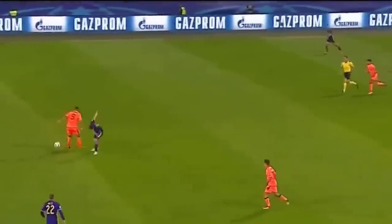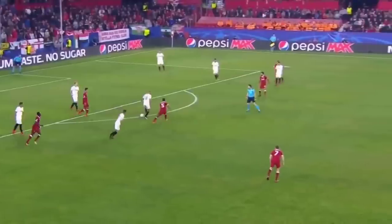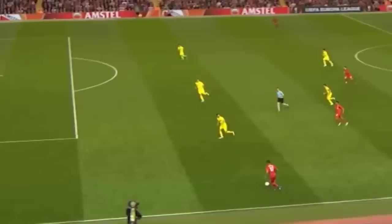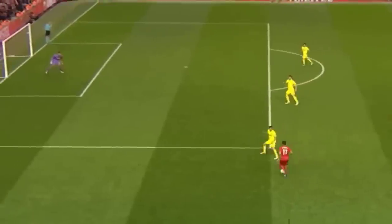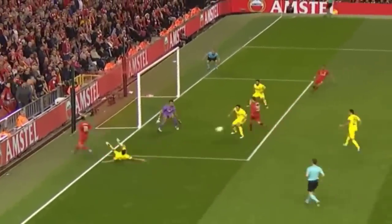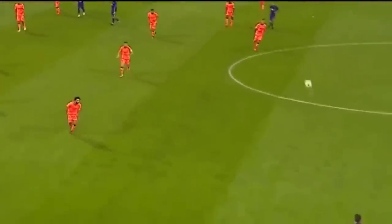And the other thing about Firmino is he's not doing this blindly. He's not doing it mindlessly. There's a reason he does these things, because he knows the harder he works, the more likely he is to get the ball in good positions, the more likely he is going to open up space for his teammates, and the more likely the defense will make a mistake because he's closing them down and harassing them.